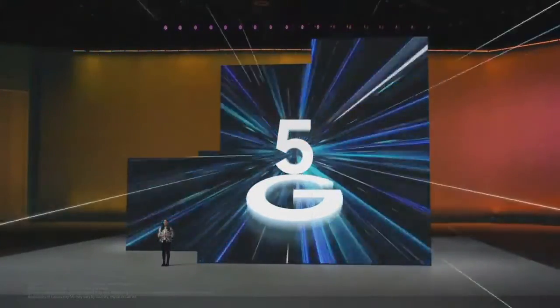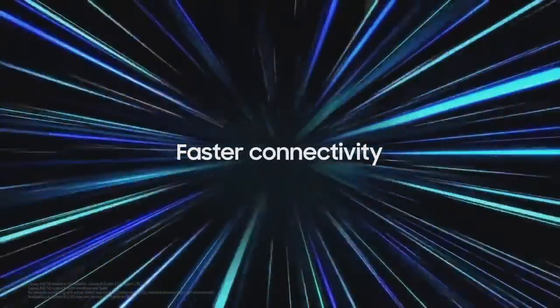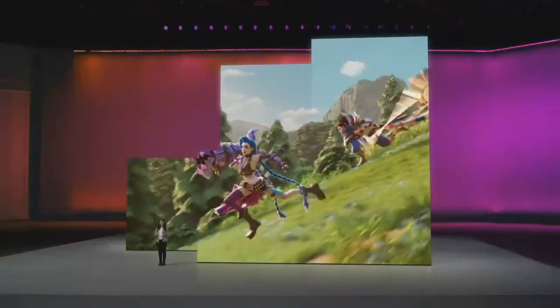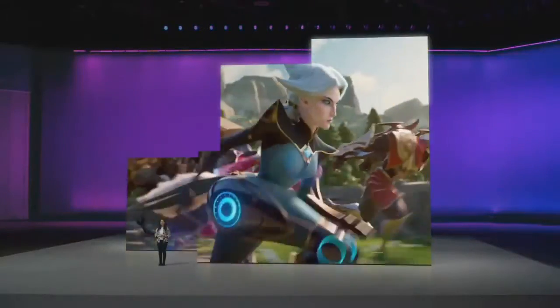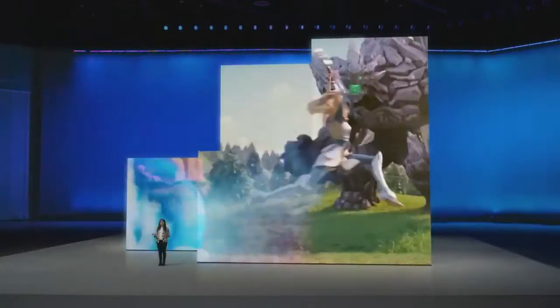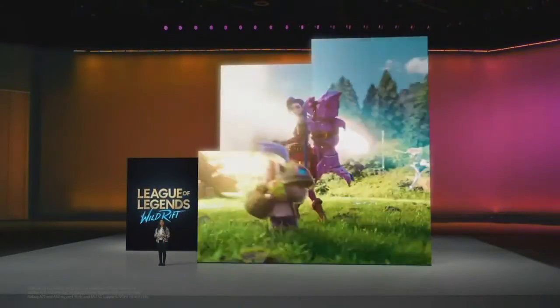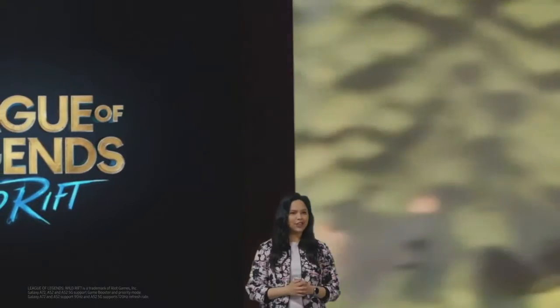You get the incredible network support of an additional 5G band, which means you can enjoy enhanced performance for every stream and download. That includes your games. When you and your friends want to hop on the server, the Galaxy A series has all the fundamentals to help you win. A highly responsive display, a long-lasting battery, an enhanced sound solution, game booster, and 5G support on the A52.